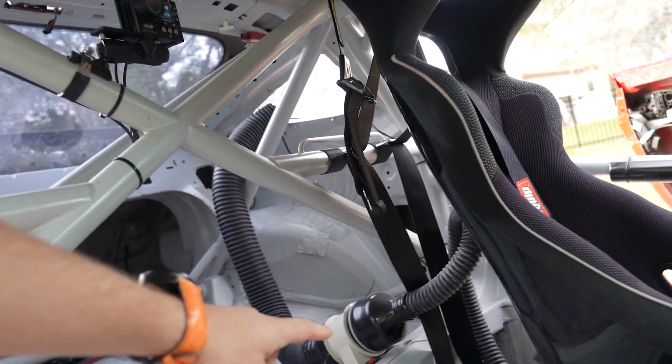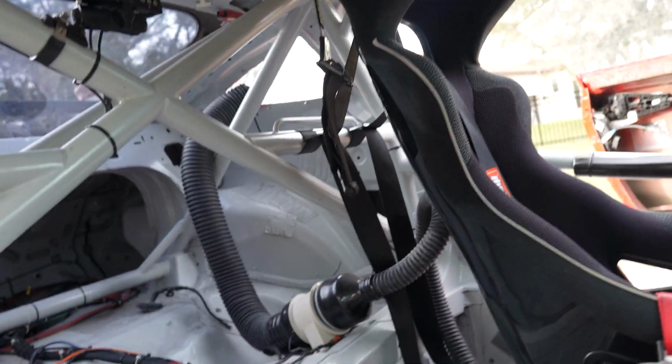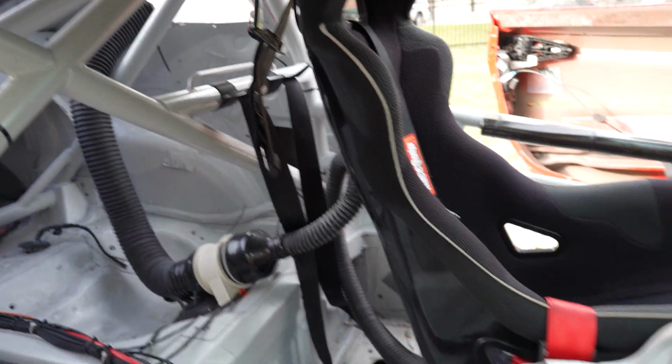So that duct you see right there is to send fresh air into your helmet at all times. I don't know the specific name, but that's absolutely insane.